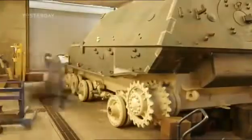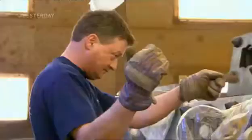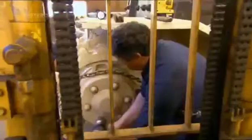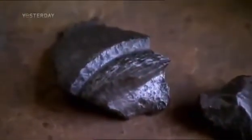Two weeks to go. The Elephant has been stripped of her tracks, water blasted, primed for paint. Hold up, Leroy. They're locked up. That's why it was so hard to move around. It's like having the brakes on. When the boys wrench free the damaged sprocket, they discover 2 pieces of shrapnel. 2 pieces that will help reveal the mystery of what brought this Elephant down.